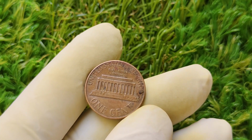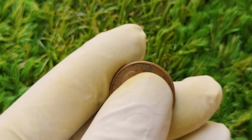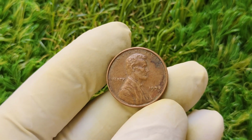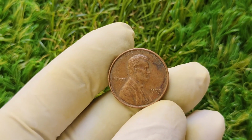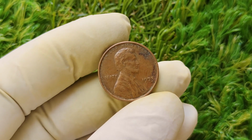First, check the date and mint mark. Then examine the coin's condition. Is it shiny and nearly flawless? Or is it scratched and worn? Next, look closely for any signs of doubling in the lettering or numbers. A magnifying glass or coin loupe can help with this.